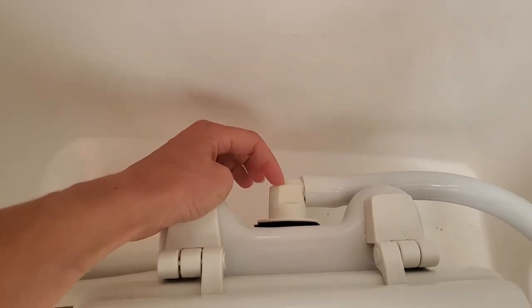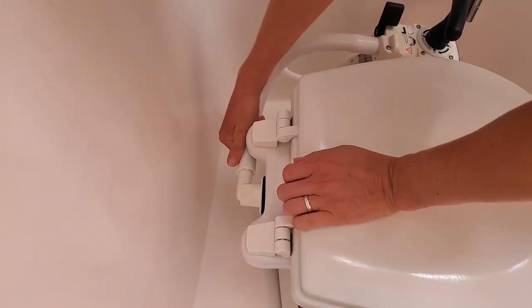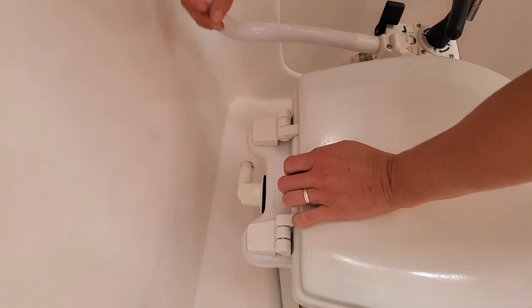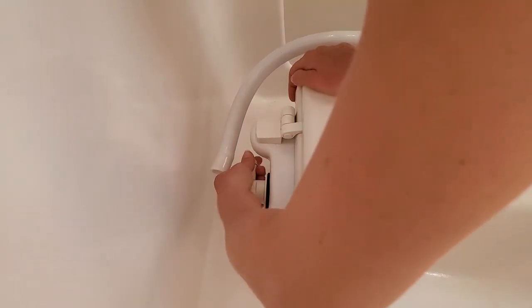So I'm going to remove this bit and we're going to have a look at it. Might splash water all over the place here. Nope. Success. So really this should have a hose clamp on it.